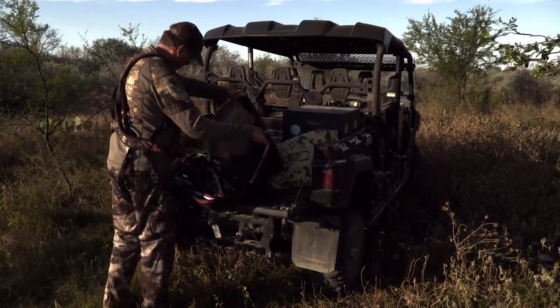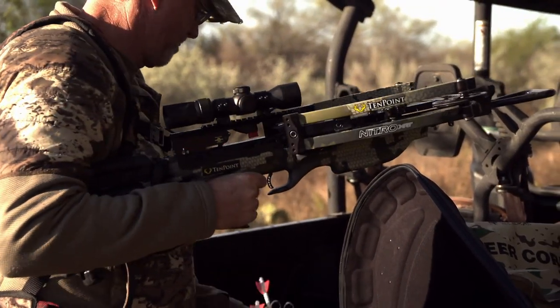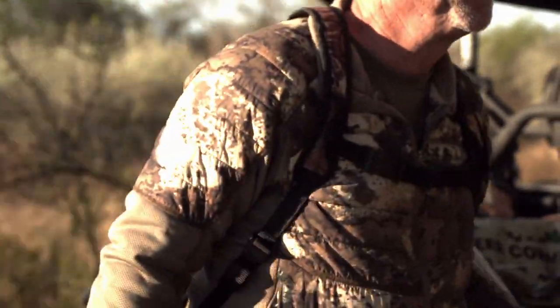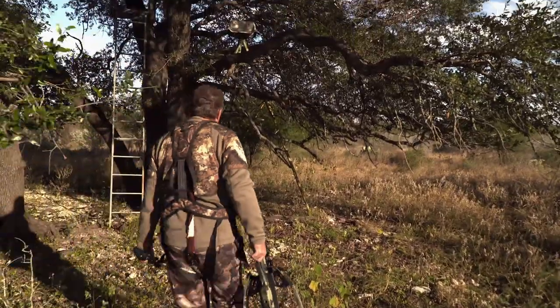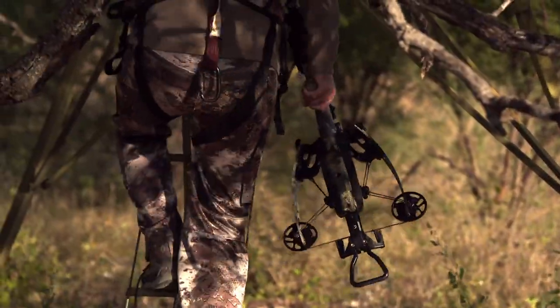Well, after field testing the Tenpoint Nitro XRT crossbow at the range and getting it done early, Wade still has an hour left, so he decides to go sit down at the killing tree stand. He hopes that some of the hogs he saw on the scouting camera will show up.